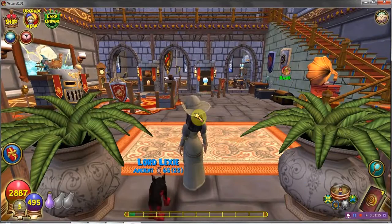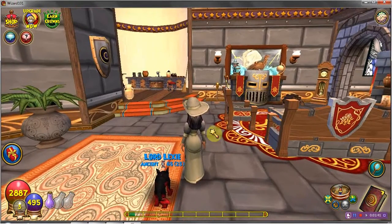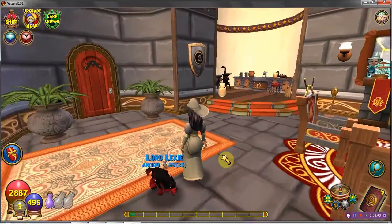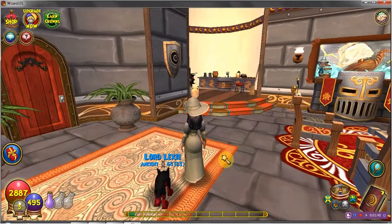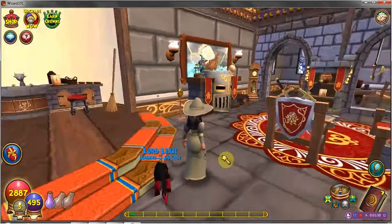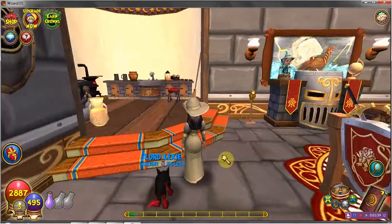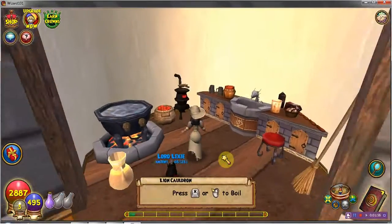Now this is a very small house, but he has really opened up the place by putting in better wallpaper and better flooring. As you can see, this carpet is very unique. It's not like one of the regular Wizard City carpets. He made this place very Avalon themed, which is nice because the wooded cottage does seem sort of like Avalon.